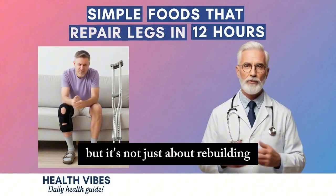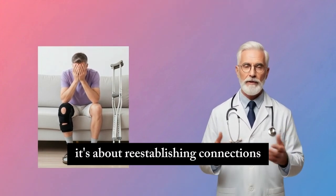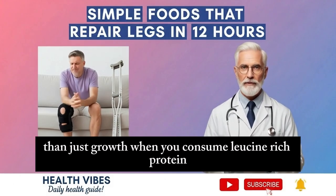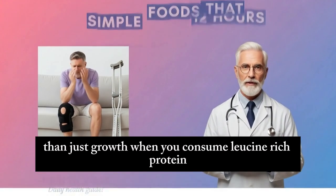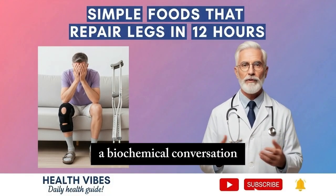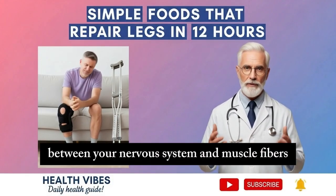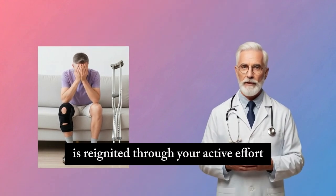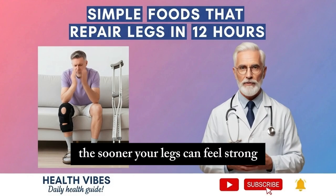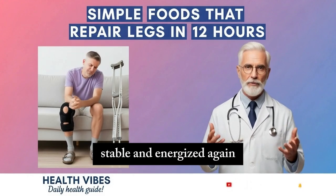But it's not just about rebuilding, it's about re-establishing connections, because there's more occurring between your brain and muscles than just growth. When you consume leucine-rich protein, you help restore communication. A biochemical conversation between your nervous system and muscle fibers is reignited through your active effort. And the sooner this conversation resumes, the sooner your legs can feel strong, stable, and energized again.